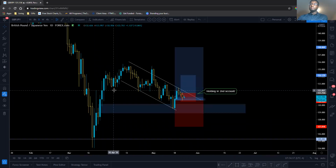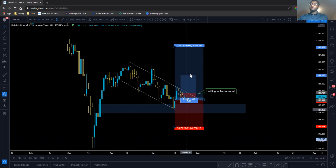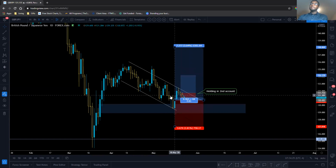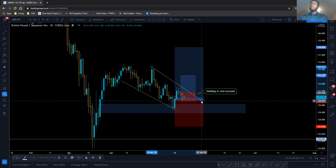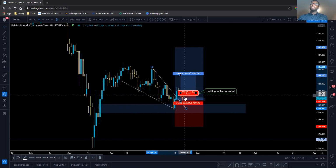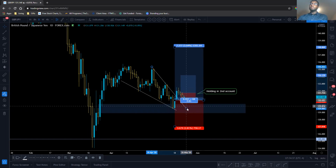Okay, so we have this nice impulse. We got this correction coming down to this kill zone that we have here, looking for price to push up. Last week, we got a small little position. Saw the opportunity because of this trend line that we had here. Price broke the trend line, gave us a correction down to that kill zone. Looking for price to push up. Hasn't pushed up as aggressively as I wanted it to.